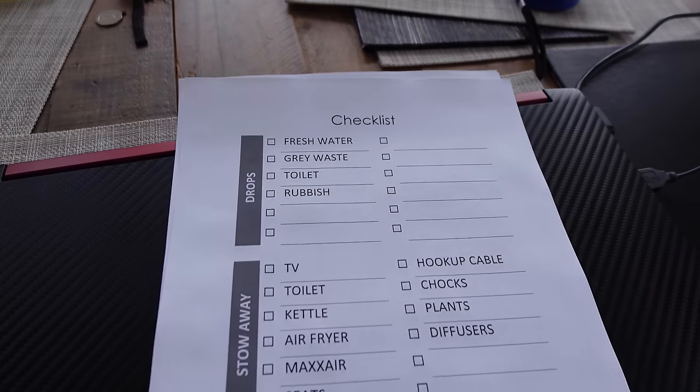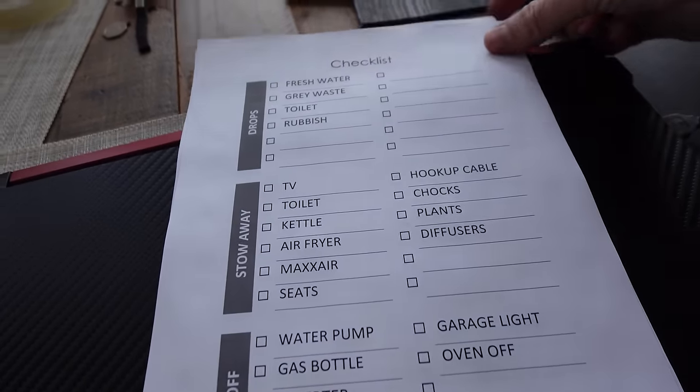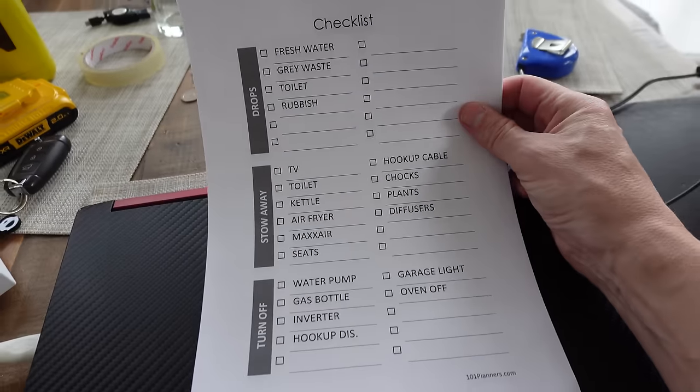No chance. So whilst we've been waiting for Taylor, we've only been waiting for an hour, I've been doing the checklist for the van, which everybody has mentioned about doing, and things that you need to remember before you drive off and that kind of stuff. So I'll show you what I've done. This is the checklist that I've pulled together with the help from everybody in the comments.